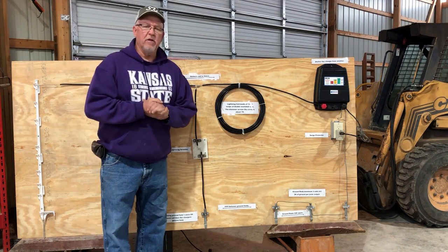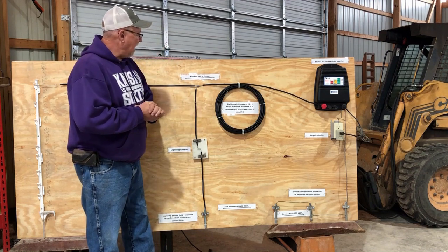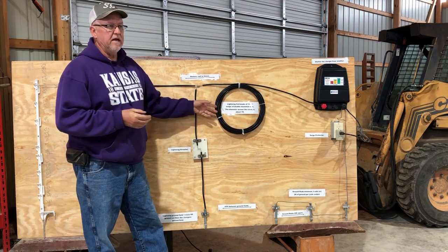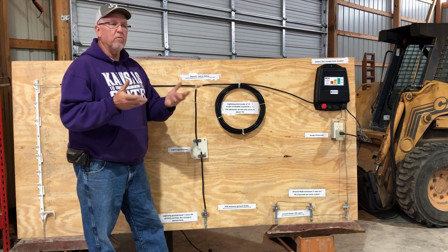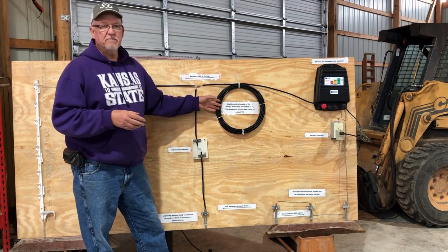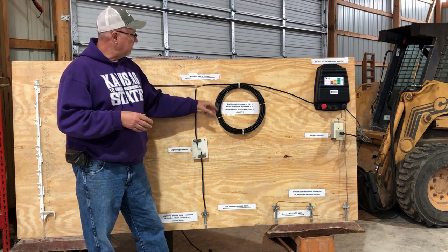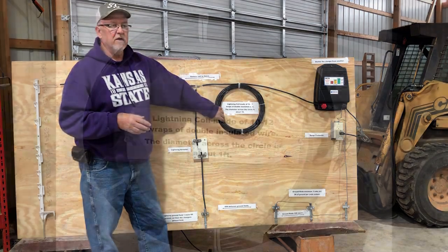To get that accomplished, we have a couple of items here that you can see. Here's the lightning coil. This coil is made of underground wire, double insulated underground wire. It's been rolled, it's about 1 foot across, and there's 10 to 12 wraps. When I get that completely wrapped up like that, then I put zip ties on it, and that's what my coil is going to look like.